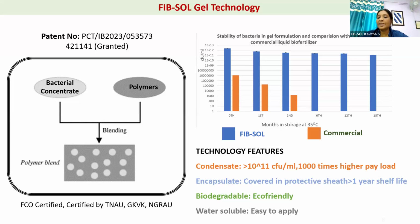You can see that within the second month, the counts in the commercial biofertilizer go down. This is the viable bacterial count. Whereas in FIB-SOL, till the 18th month, the counts are stable. This is what the technology does, and you can also see the level of the count. It is almost 10 to the power of 12. And we are FCO certified. We are also certified by TNAU, GKVK, and Junagadh Agricultural University. The patent on this is granted, and we have also filed a PCT.